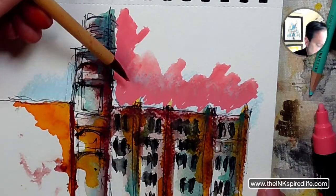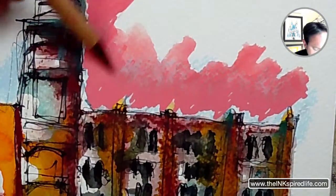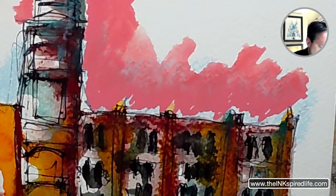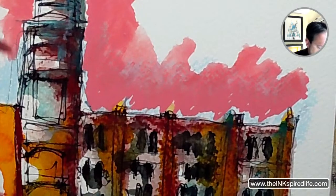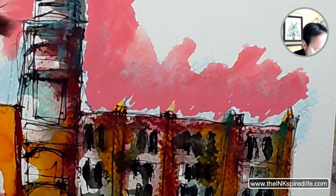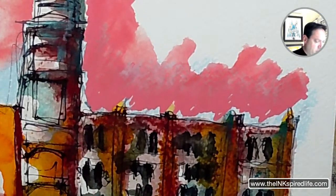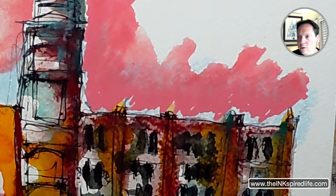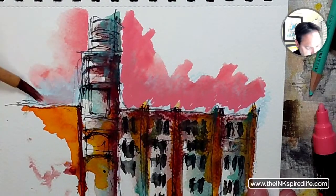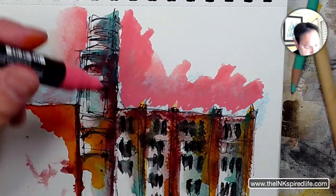What I like is that I can see some of that blue coming through. That's kind of cool. Sure, when this dries, it probably is not water soluble. So once it dries, you're kind of stuck with it, but you can thin it out with water. What's cool about these paint pens is they're rich, they're vibrant.